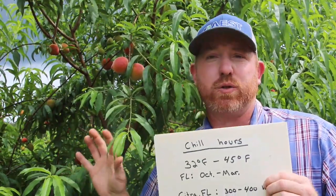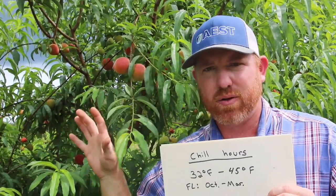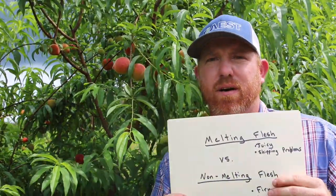So these particular trees are acclimated. These particular varieties that we have here are acclimated somewhere in that 200 to 400 chill hour range. There's not a whole lot of peaches like that because we don't have a huge commercial industry of peaches in Florida, but we are able to select the correct trees that will grow here. So a few other characteristics of peaches.